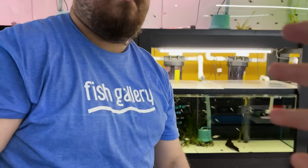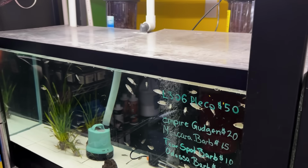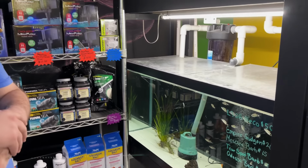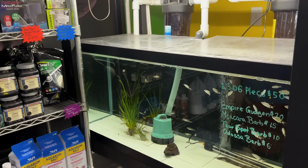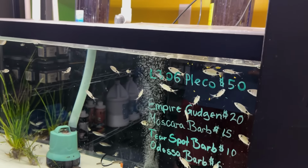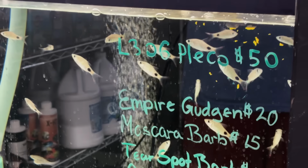Let's move on to these tanks right here. So what are these fish? So we have a couple fun little fish in here. I've got some empire gudgeons, I've got some tear spot barbs, and some mascara barbs. They don't look like much right now, but all the fish in this tank, as they get larger and if you keep them in the right colored environment, they all color up significantly.